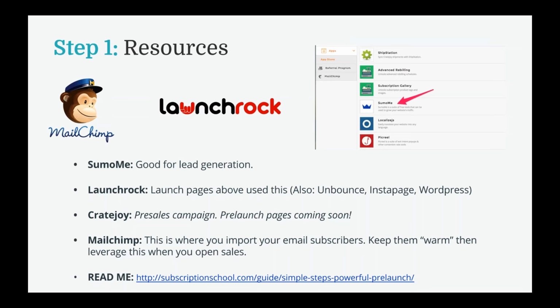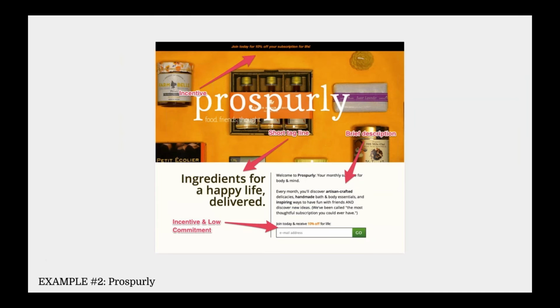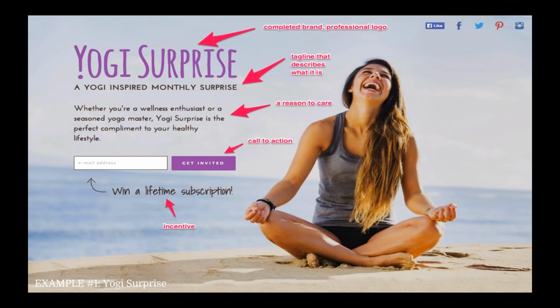Also, in CrateChoice, there's a pre-sales campaign option. I believe Celery is the app, and I can't remember what the theme is called. Sorry, I should know that. But you can do a pre-sales campaign using CrateChoice, so you can actually start to collect revenue during this time.